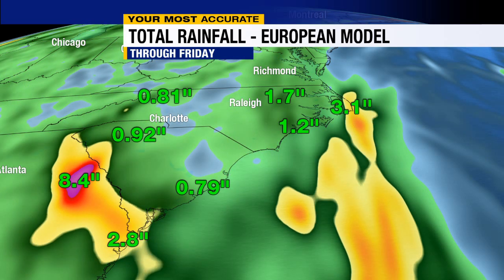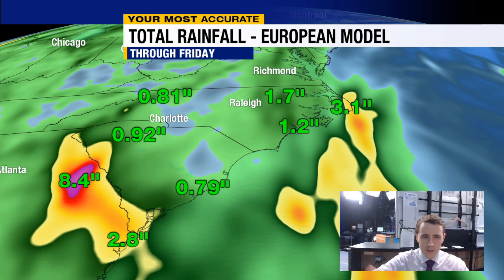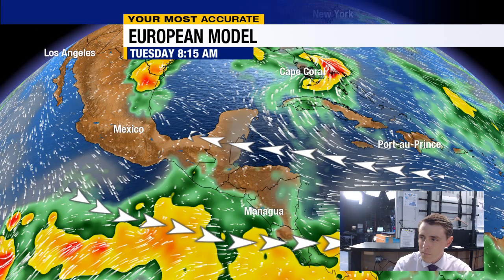There's the Europeans sort of putting a bullseye with the rainfall in eastern Georgia, about 8 inches there, and then a band of rain stretching towards the Outer Banks, about 1 to 2 inches. So we're not talking widespread flooding with this, not a huge impact event, but going to be sort of a nasty day of weather there for the southeast coast going through today. And this goes all the way through Friday, going through today, tomorrow, and improving by Thursday.